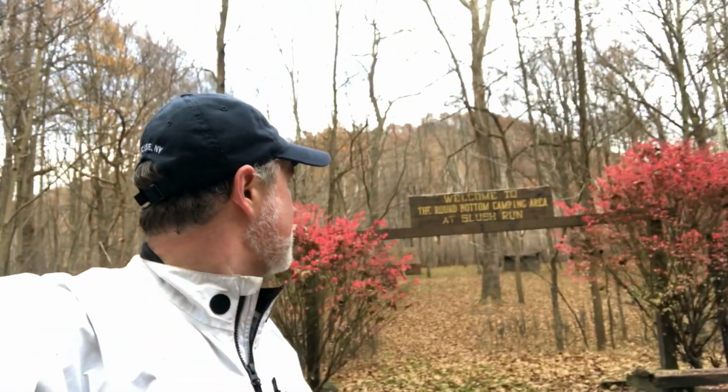Continuing the tour of Great Allegheny Passage camping spots. Hey, we're here. This is the Round Bottom camping area, also known as Mosquito Heaven. I literally cannot spend more than 5 minutes at this place during the summer because it's just too crazy. I mean, you end up just smothered in mosquitoes. Not so much of a problem right now. I am 10 miles away from Connellsville. I think I'm going to keep pushing. I'll be there before sundown. Connellsville, next stop.